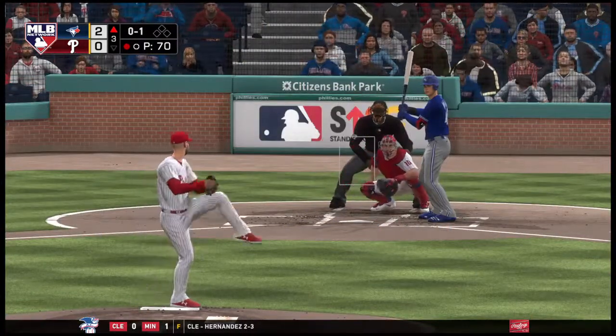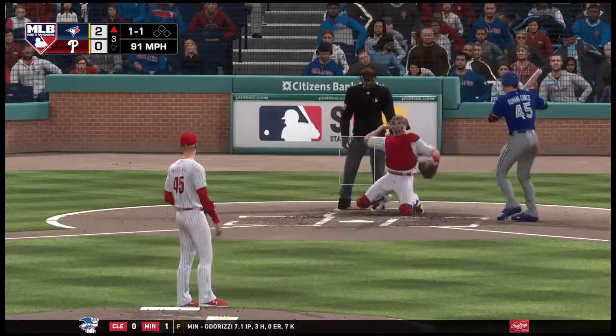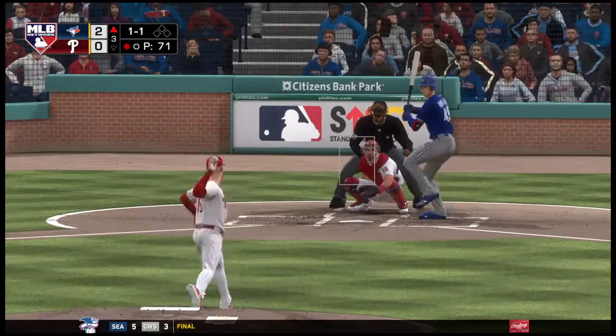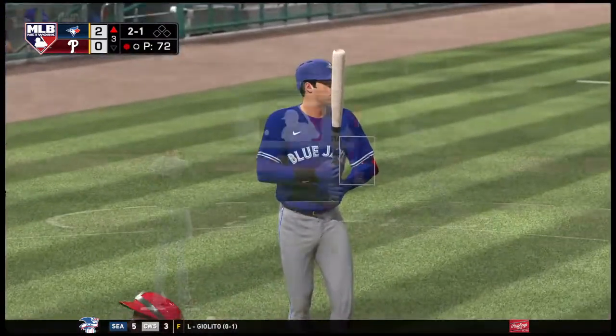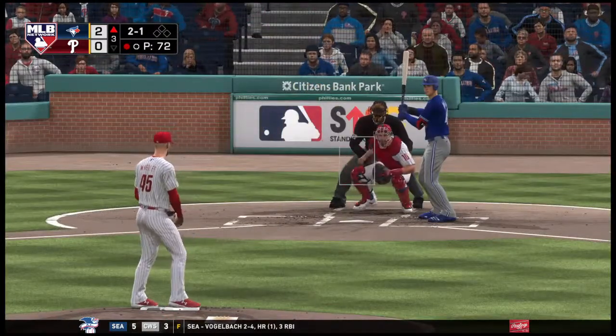Into the windup. Here comes the 0-1. 1-1. Bases are empty. 1 man out. And he takes one off the inside corner for ball 2. Pretty good pitch right there. Fastball in off the plate. One of the things you want to do as a pitcher, try to stand those hitters up.